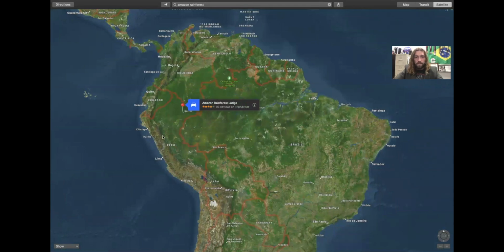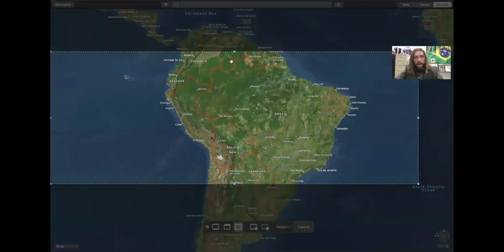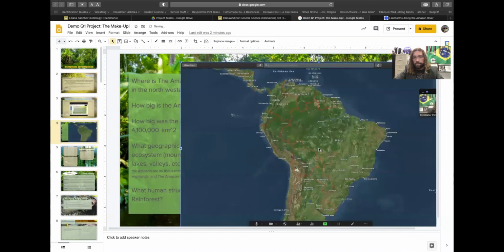I want to be able to see the Amazon rainforest and where it's at, so like where it's located on the globe. So you can see that now. It's right here. So I would take a screenshot. Boink, just like that. And then I would come in here and drop it in.